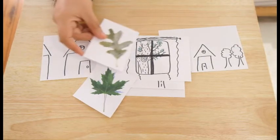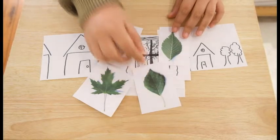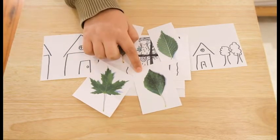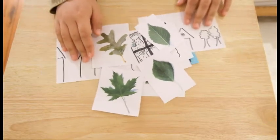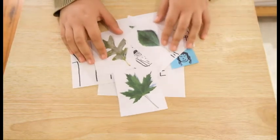For instance, in what is known colonially as Vancouver, we have these types of trees. We have an oak tree, like the one outside my house. We have a maple tree, we have a birch tree, and we have an elm tree. Today, we will be making trees, mapping streets, and creating a grid of where we live.